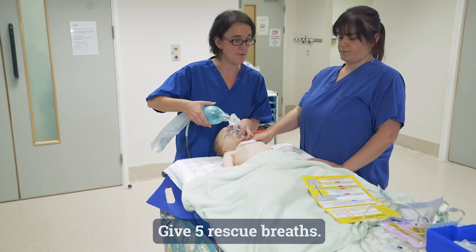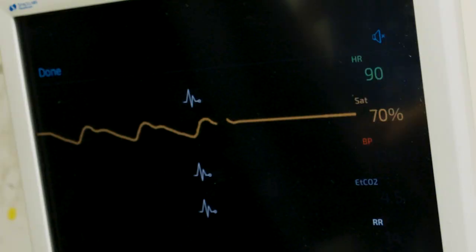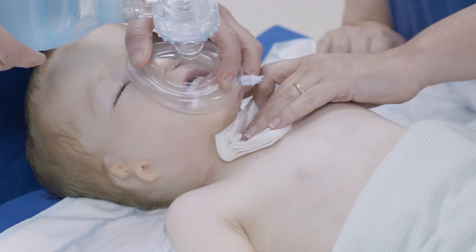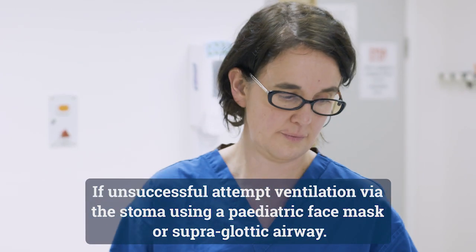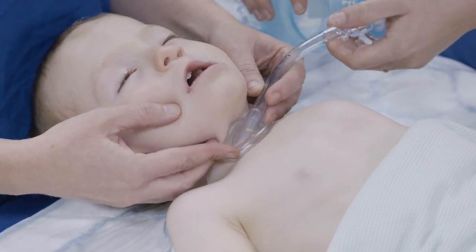Okay, we're going to give him 5 rescue breaths. Sats are still falling. His chest isn't moving very well. Still desaturating. I'm going to take this off and we're going to use a laryngeal mask over the stoma. Okay, Marie. I'll close the mouth and you try and ventilate the stoma.